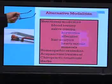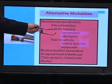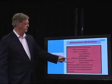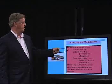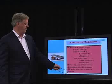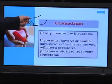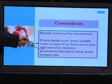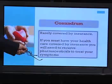Now, alternative modalities of healthcare include nutritional medicines. We do blood testing for that, saliva testing. In saliva testing, we're testing for hormones and different allergies. We can also do a hair analysis for heavy metals and minerals. Another type of alternative modality besides nutritional medicines is homeopathic remedies, acupuncture treatment, chiropractic treatment, and herbology. The conundrum is that these are rarely covered by insurance. If you must have your health care covered by insurance, you will need to receive pharmaceuticals to treat your symptoms.